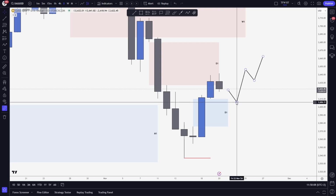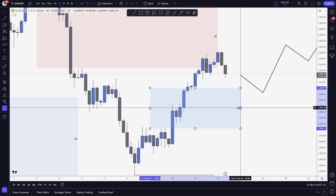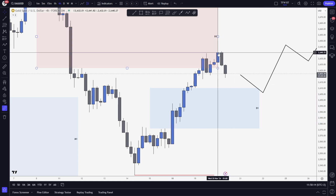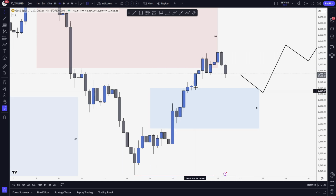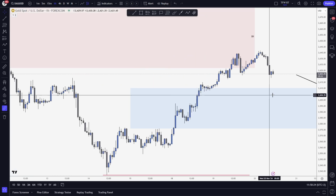A pullback into the daily and then 4 hourly or 1 hourly time frame starting to align bullish. Because right now we're tapping into that daily. I'm not gonna go short from that daily. Why? Because I'm currently looking at the order flow is bullish, and I can't go long currently because I don't have a zone. So what do I have to wait? What do I have to do?